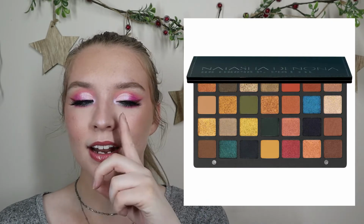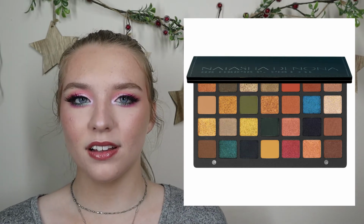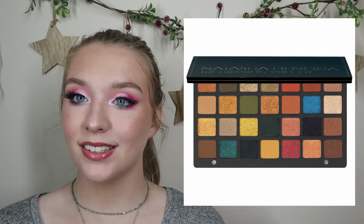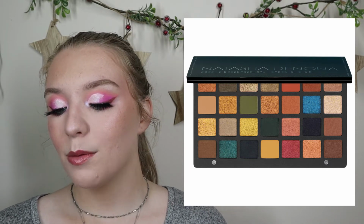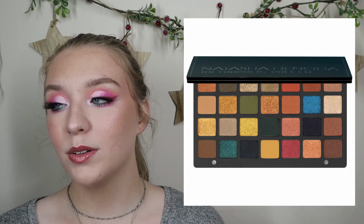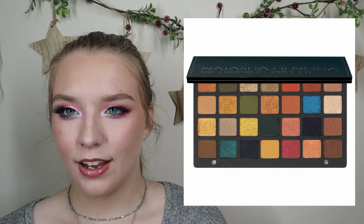So the first one that I thought of is the Natasha Denona Metropolis palette, and honestly, I had this like burning desire to have this palette in my collection. Probably in the fall and the winter time, around Christmas time, I was like, you know what, if that sucker goes on sale, I'm gonna buy it. But it didn't go on sale, and I didn't buy it, and now it's been a couple of months and I still want it, but I don't know if I will actually ever buy it.